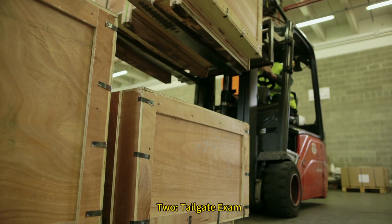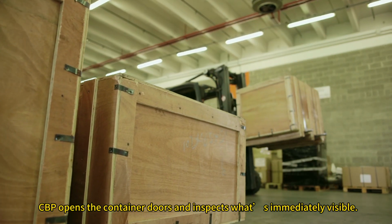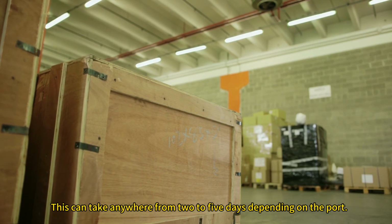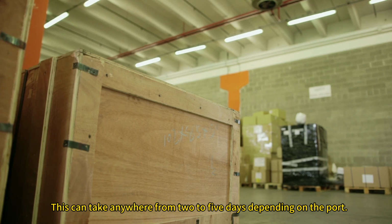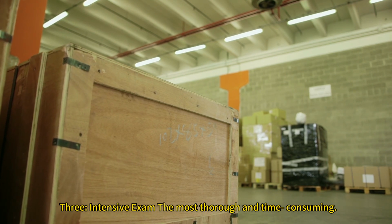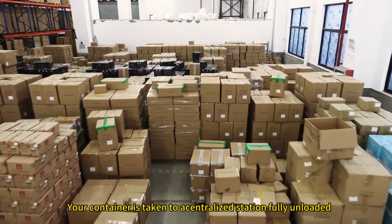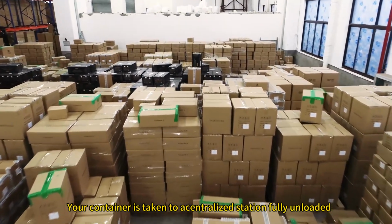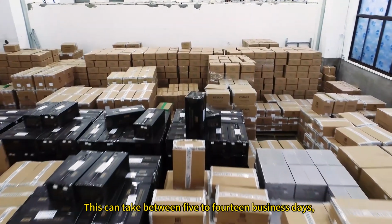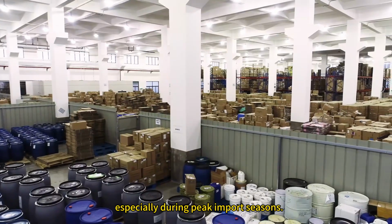2. Tailgate exam. CBP opens the container doors and inspects what is immediately visible. No unloading happens. This can take anywhere from 2 to 5 days depending on the port. 3. Intensive exam, the most thorough and time-consuming. Your container is taken to a centralized station, fully unloaded, and each item is checked individually. This can take between 5 to 14 business days, especially during peak import seasons.